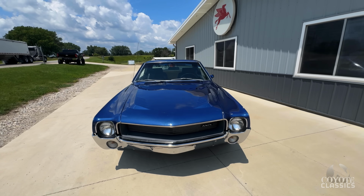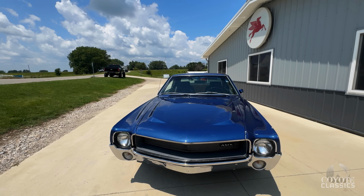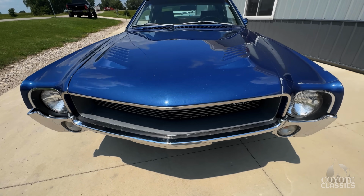Dalton, you see these things, you have a lot of just AMX lovers that will only buy a Javelin or AMX. They got their own little club. Yeah. Pretty cool. It is cool.